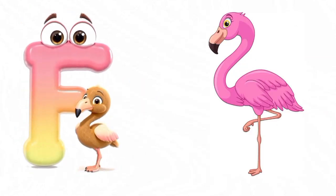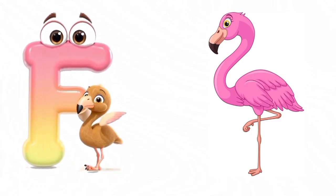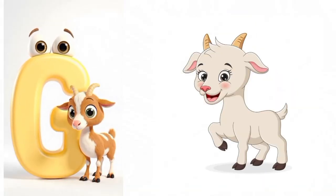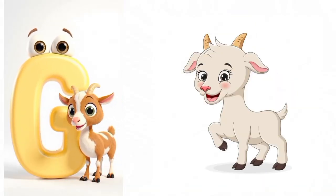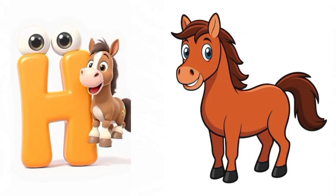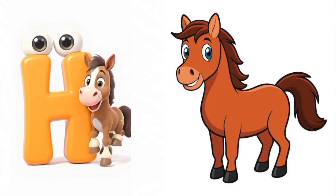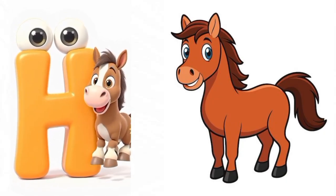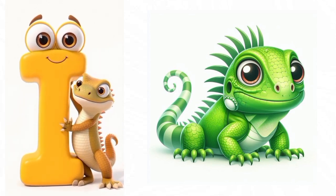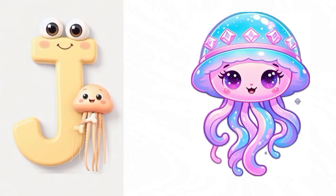F is for flamingo. Flamingo. F. Flamingo. G is for goat. Goat. G. Goat. H is for horse. Horse. H. Horse. I is for iguana. Iguana. I. Iguana. J is for jellyfish.